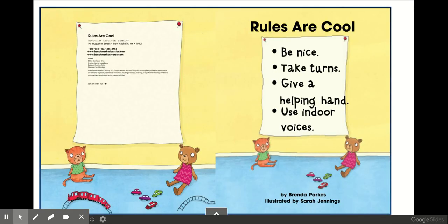Rules are cool. Be nice, take turns, give a helping hand, use indoor voices. I see a list of rules. The rules are on a poster in the classroom so everyone can see them. Do you see the list of rules?